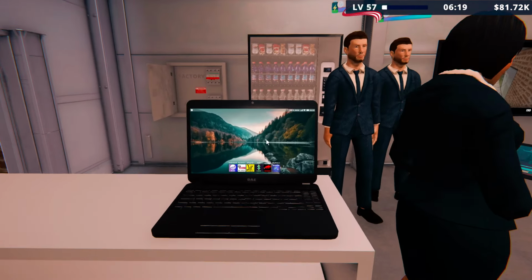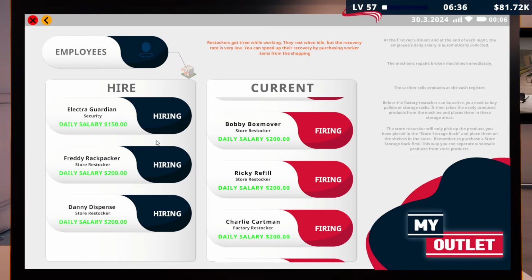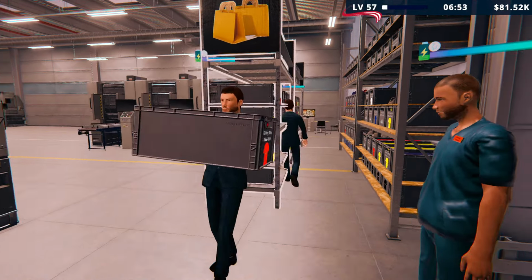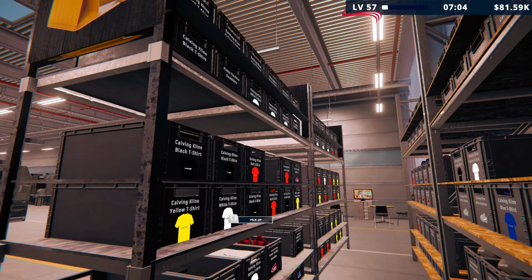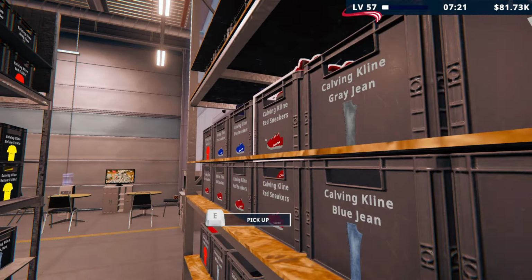You know what? We might as well get another restocker. Well, sure. Why not? Let's hire a fourth one. Let's go here. Employees, let's go to Freddy Rackpacker. You can help out too. Sure. Why not? It's only money. It's only frame rate. That's fine. What's the big deal? Man, who needs a frame rate? It's overrated.